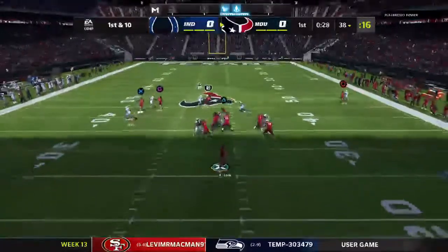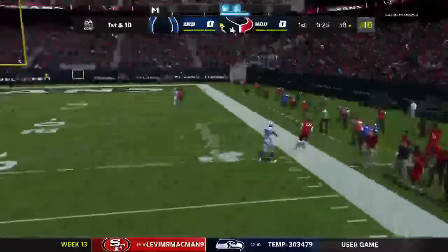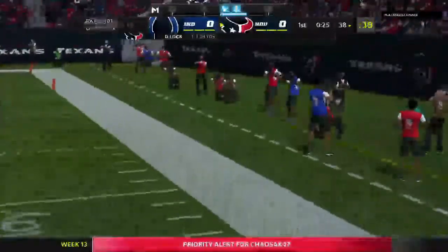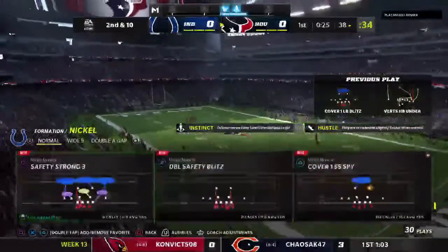Now Locke. He's going deep for Brown. And he overshot him there. It's out of bounds, incomplete. That one was intended for John Brown. And that'll bring up 2nd down.